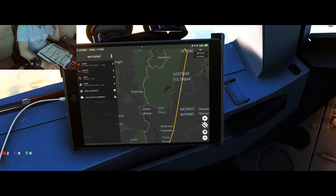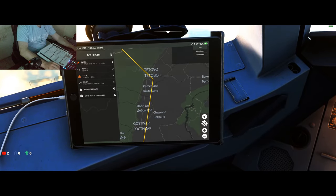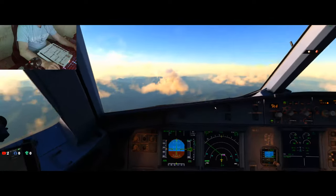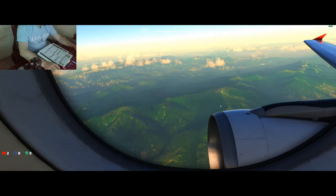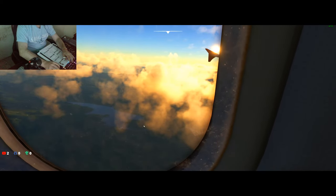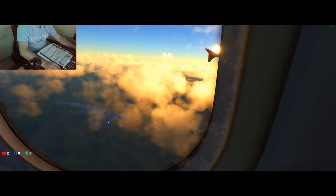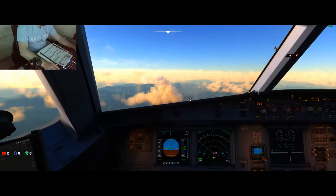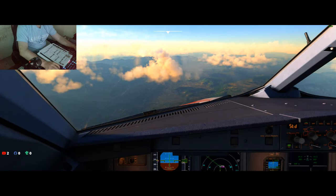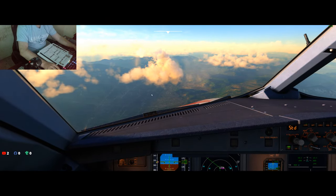You're going to cross over my city. I live in Gostivar, right here. From Gostivar, we're going to proceed inbound TETOV. And this here is Mavrovo Lake. Let's put the seatbelt sign up. This is my city, guys. I live down here.